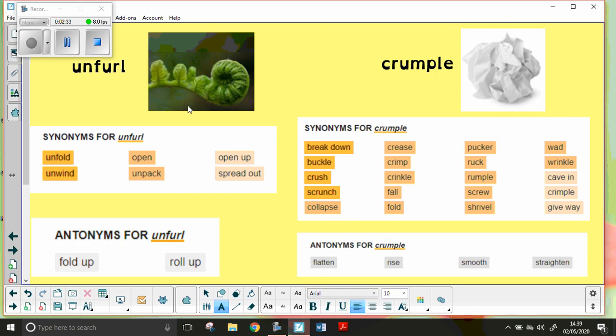I thought this was beautiful to unfurl. If you look at that, it's a spring branch with leaves unfurling. It could almost be a caterpillar, couldn't it? Look at the patterns on there. So I've got the synonyms for unfurl there: to unfold, to unwind, to open, to unpack. And then we've got the antonyms, which is completely the opposite, isn't it? If you're unfolding something as a synonym, the antonym is to fold up. It's almost like it would go back on itself to fold it back up.